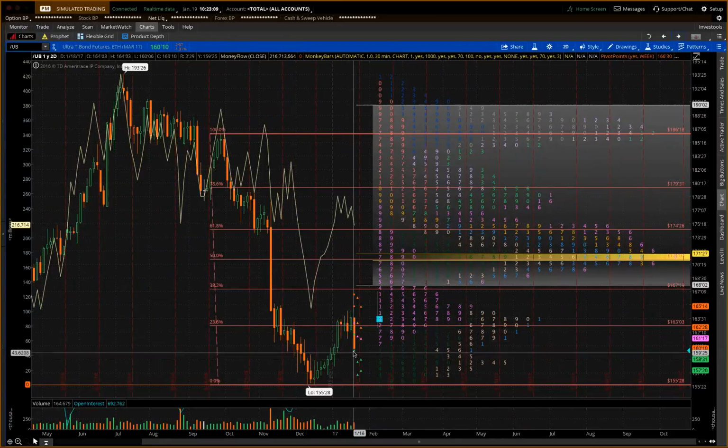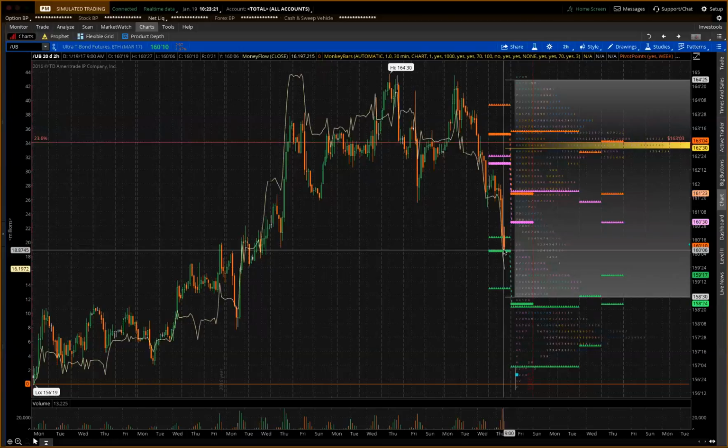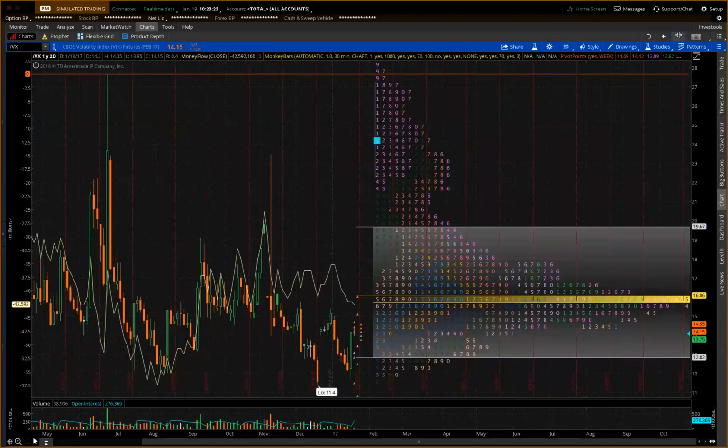There's our bonds. Boom. Okay. So bonds are right there at a support level, or ultra bonds here. Yeah, boom, there it is. It's going to be an interesting afternoon. I can already feel the anxiety level. And then there's this here.